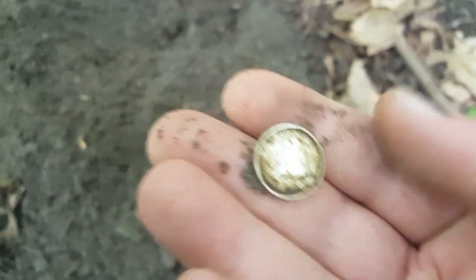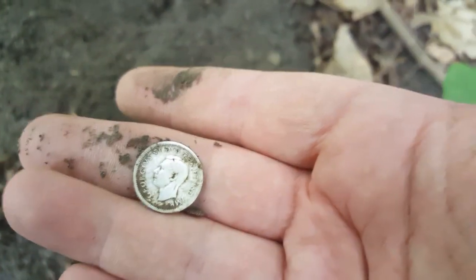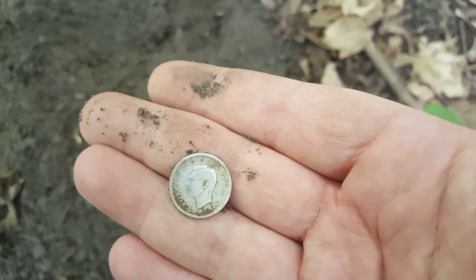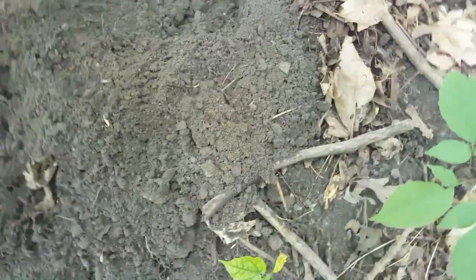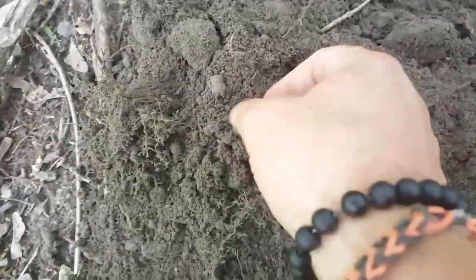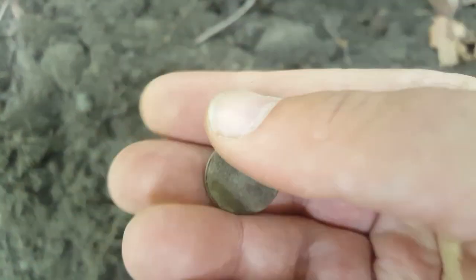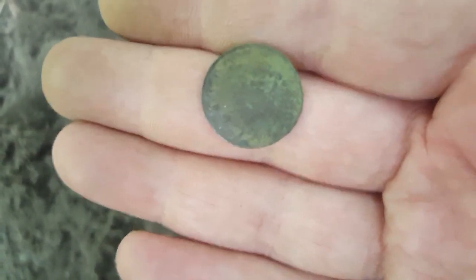It's a freaking dime. King George. King George loves me. I want Vicky to love me too. Can Vicky love me? Alright, let's see. Looks like a George V penny was hiding in that hole as well. It's pretty crusty. Let's see if there's any more.